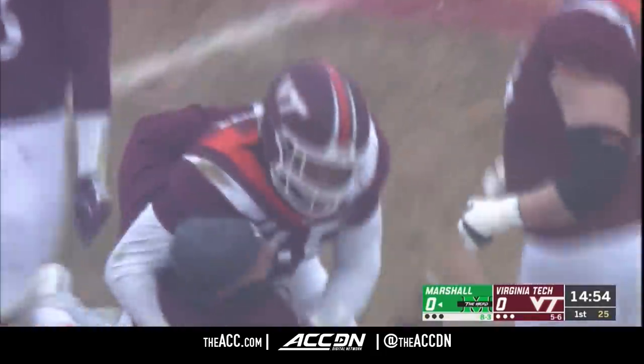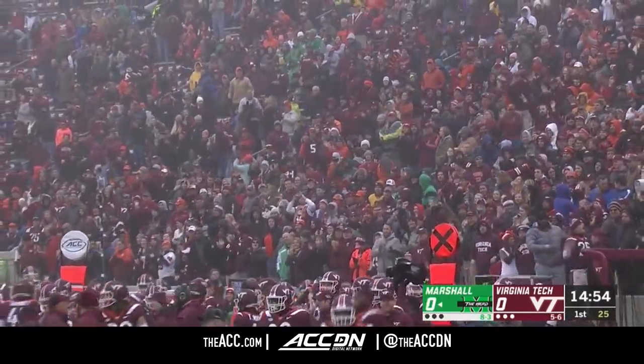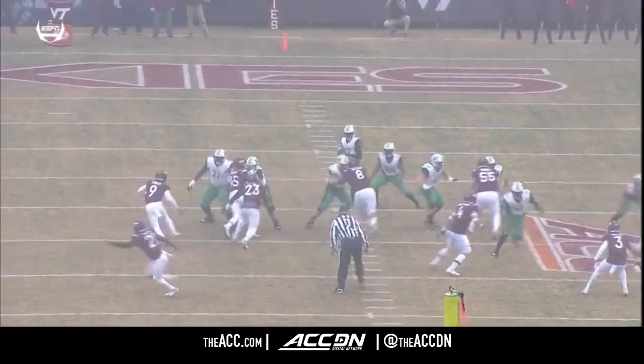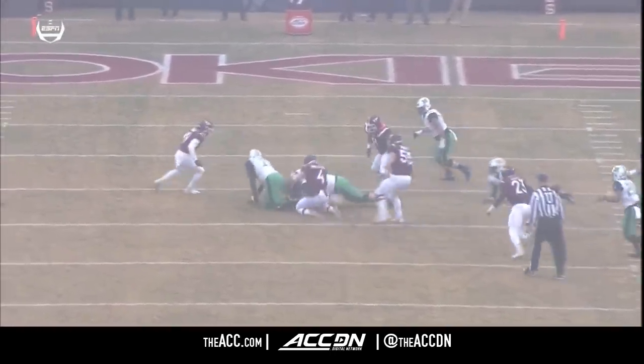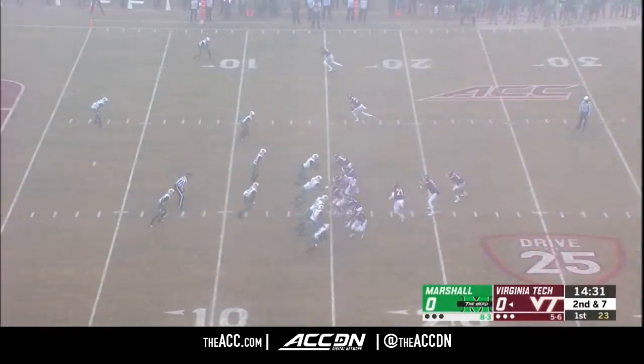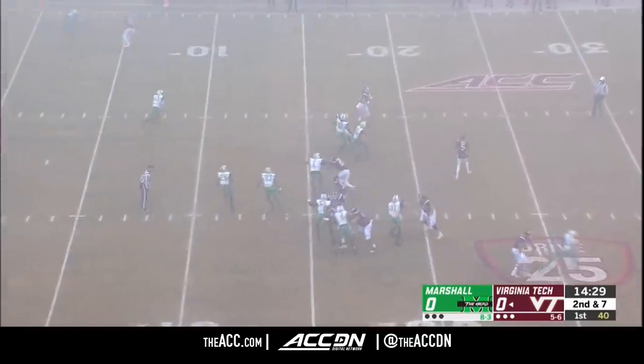It's the bell cow in the middle, the big guy, Ricky Walker. He's going to play a huge factor on both sides for Virginia Tech this season. They're plus 8 in turnovers. And a nice job, 18 touchdowns, 8 interceptions this year.